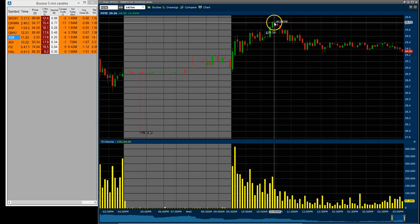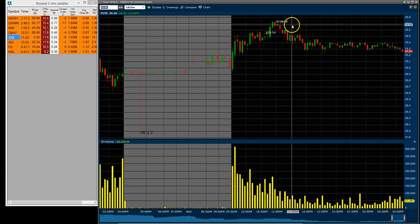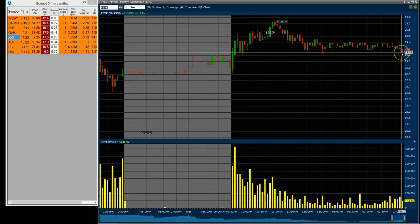Now, I really thought we were off to the races here. It hit a high at 29.74. I really thought that this was going to start to run. This stock can be very volatile, and when it wants to go, it can really go. But it just didn't do that, and I ended up selling at basically break even right down here at 29.54. Nothing happened on it, and I can see that it has kept going down. So it's probably going to be off my radar for a little bit anyway.